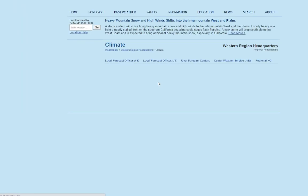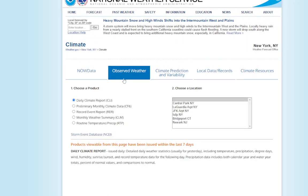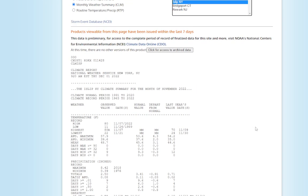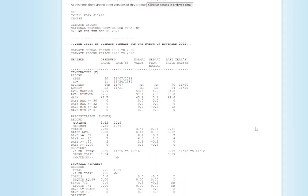Let's see. I mean, not December, but November statistics. And we'll do our monthly weather summary for Islip. Let's hope that they have it up. All right, good. They're actually on time. So this is the Islip climate summary for the month of November 2022.